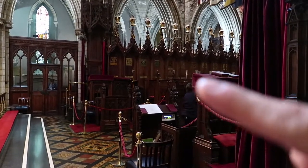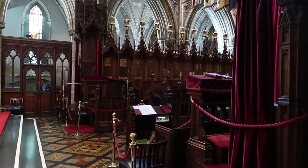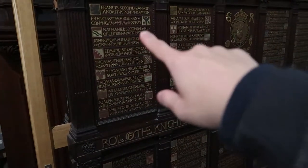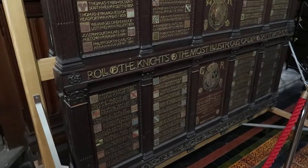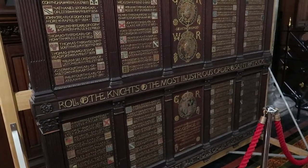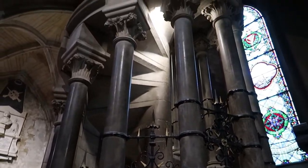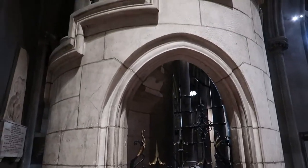See, those are the seats I was talking about. They actually have names written on it. So I think they're famous or important people back then that sit there. Oh, look, I was right. See, they have their flags and stuff. It's the knights. Huh. Look on this corner, there's a really weird stairs right here. It goes all the way up. Maybe to the bell tower. It's really narrow. I wish we could go up there, but we can't.